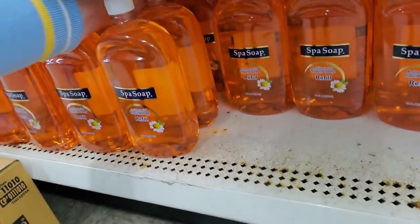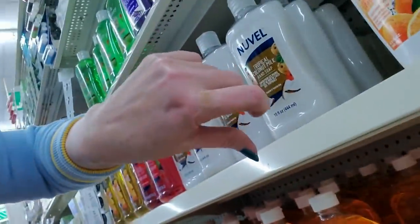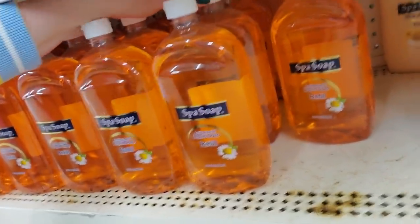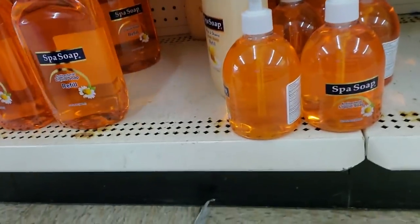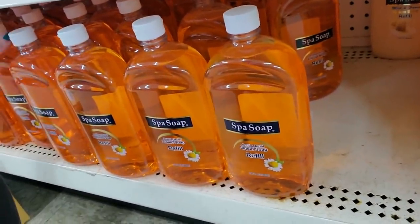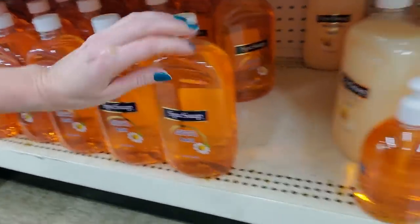These are hard to get to back there. I already have a wound from yesterday from organizing nail polish. I hit my hand on the underside of a shelf and it scraped my hand. I'm always getting hurt doing these things. I don't like bringing these up to the edge because they get knocked off. People hit them with their carts. I always kind of push those back a little bit.